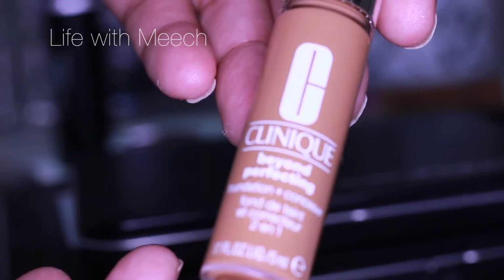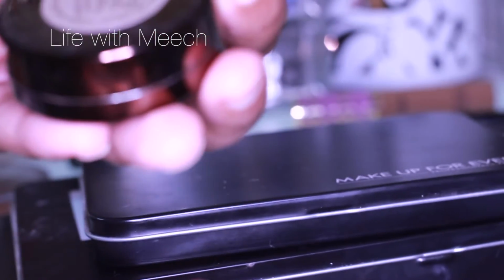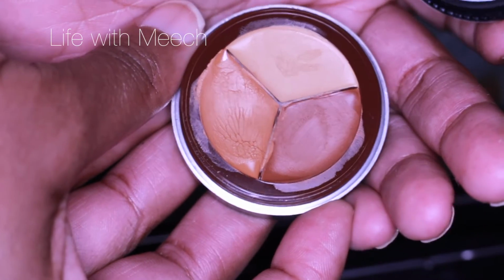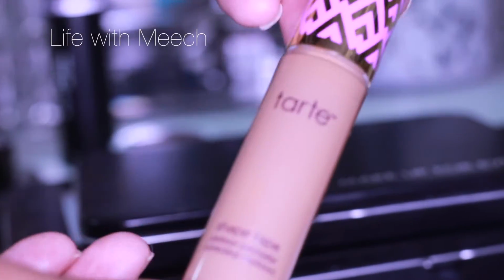Moving on to concealers, I use Clinique's Beyond Perfecting Foundation and Concealer. I also use Fashion Fair's Concealer 1. It has an orange color corrector, a lighter color for highlighting, and a darker one for contouring or covering blemishes. Now I also use my LA Girl Pro Conceal, and this is in Fawn. And lastly, I use my Tarte Shape Tape in, I believe this is Deep.